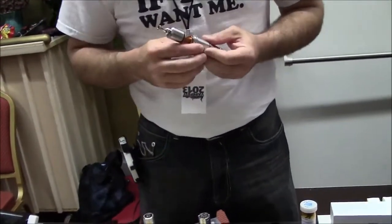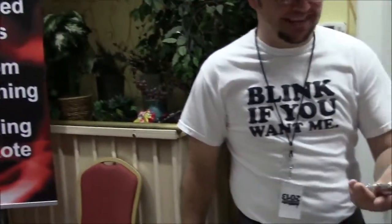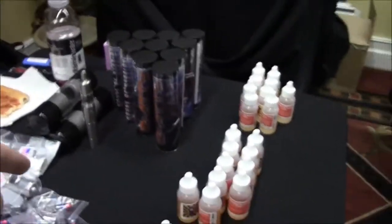Will it fit in the Juggernaut? Is it an 1/8 inch hole? I have no idea. I wish I could get a Juggernaut. I bought it yesterday. Where'd you get a Juggernaut? They had three Juggernauts yesterday. Yeah, they're gone now, right? They were sitting right here.